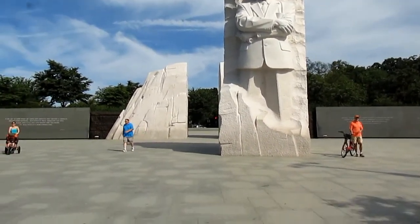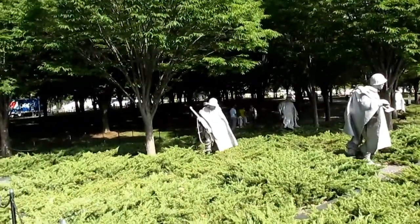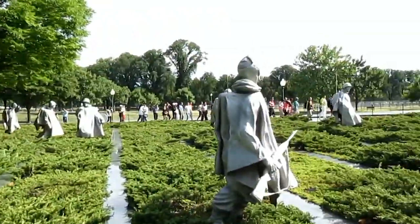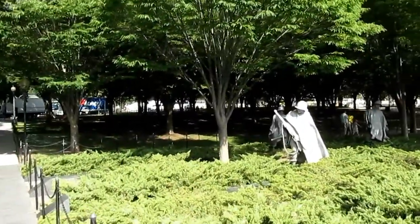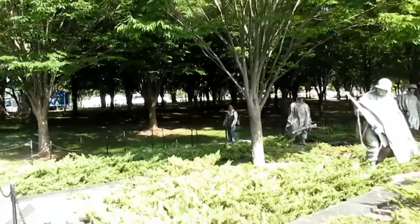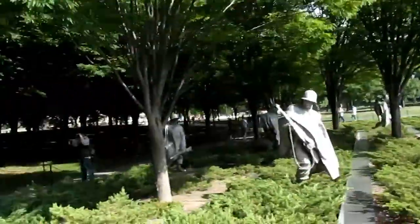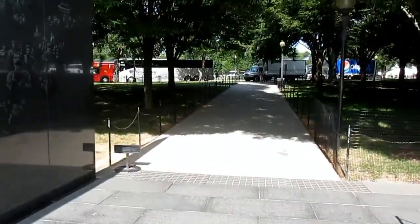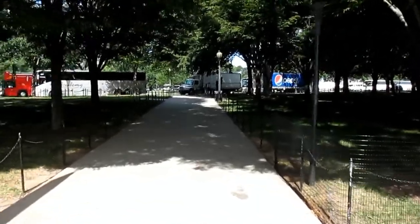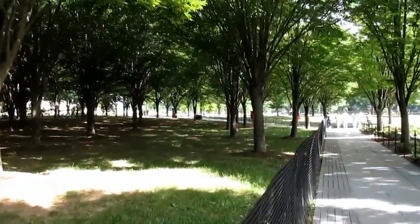Alright, let's continue on. And we've made it here to the Korean War National Memorial, dedicated to the soldiers who died during the Korean War. Basically, the outcome of that war actually divided the Koreas into the North and the South, which they still remain divided today.